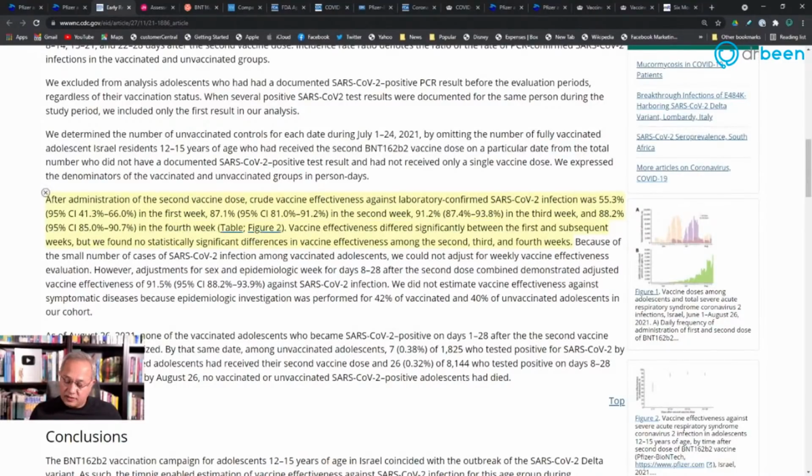Sorry, I take it back. First of all, crude effectiveness against the infection was 55.3% in the first week, 87.1% in the second week, and 91.2% in the third week, 88.2% in the fourth week. And then they say vaccine effectiveness differed significantly between the first and subsequent weeks, but we found no statistically significant difference in vaccine effectiveness among the second, third, and fourth week.